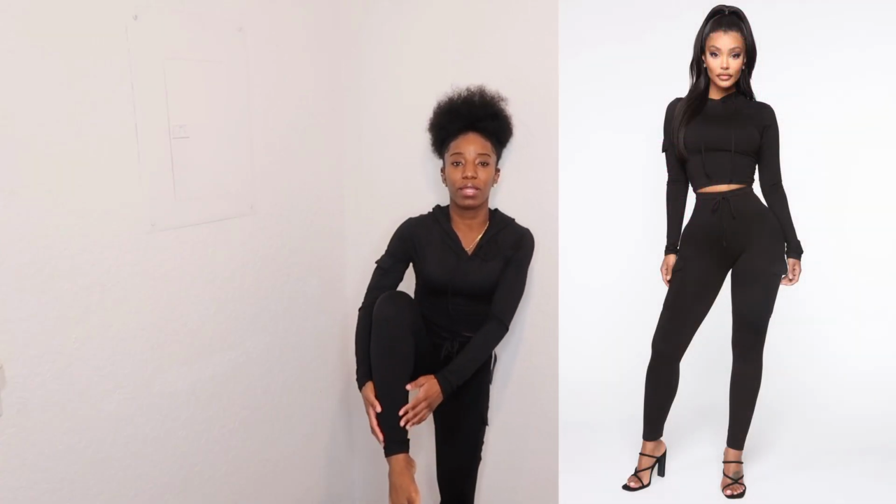It has a pocket on the sleeve here. See, there's a pocket here on the sleeve. It has the hood on the back, and like I said, I wear size small. My height is 5 feet 2 inches. I'm 5'2". So the pants have 2 pockets here and here. Oh my gosh, it fits so perfect. It feels so good. It feels like there's nothing on me. It goes all the way down here.